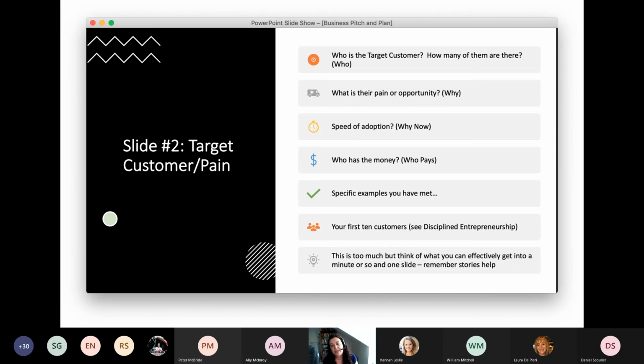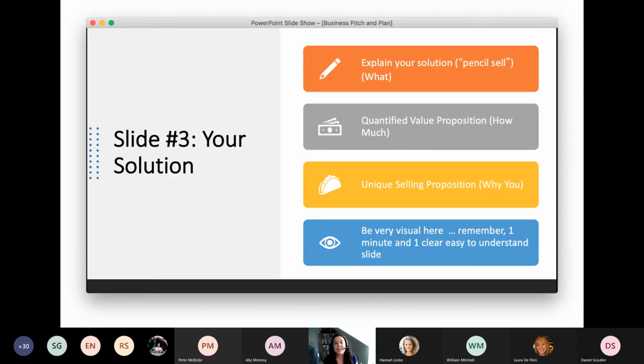Okay, so once you've got your target customer and their pain points, then you start talking about your solution. In here, my top tip usually is remember that people buy benefits, not features. Really, really big differentiation there. So you need to explain what your solution is, how much it is, and why you. So really, what makes it unique? I think that's the biggest thing here: what makes you unique and how is it going to fit those pain points of your target customer.